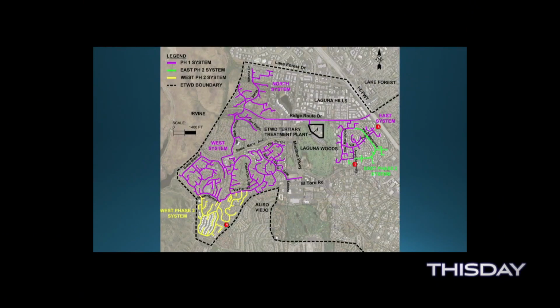The map, the purple lines, those are all in the ground and part of phase 1. And the yellow is the Gate 9 area. That's our west side part of phase 2. And we've already awarded that contract. We actually awarded it to one of the contractors that worked on phase 1. Okay, so we're familiar with them. They did a great job the first time.